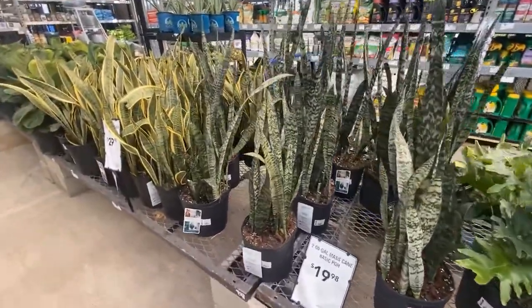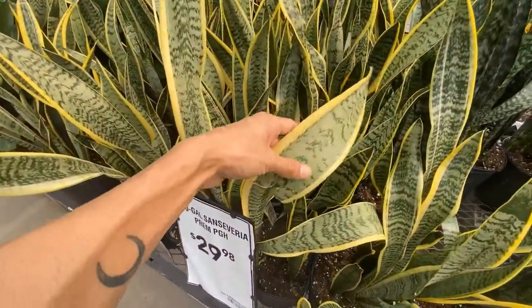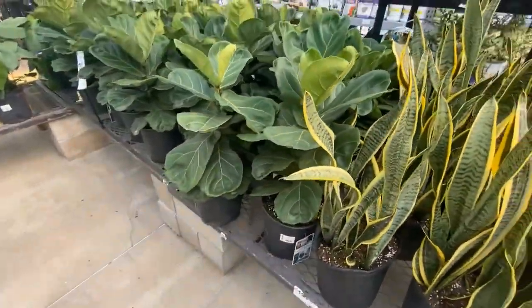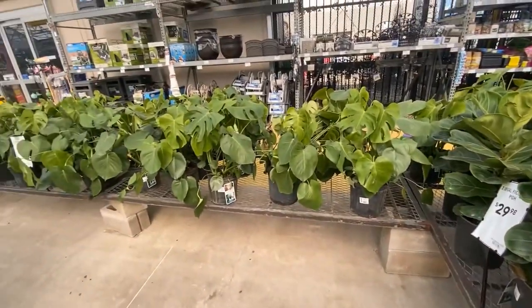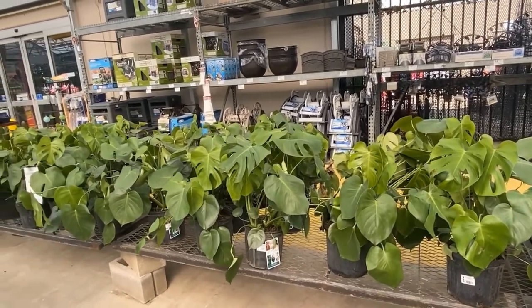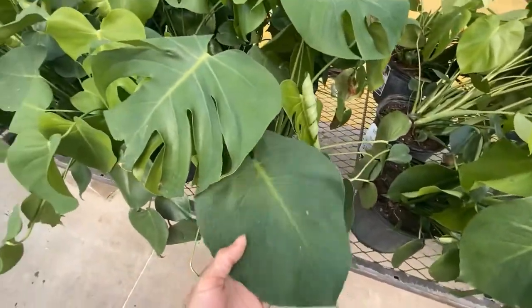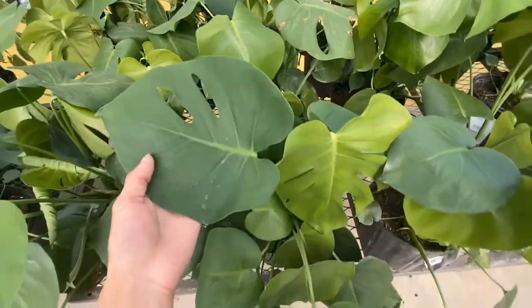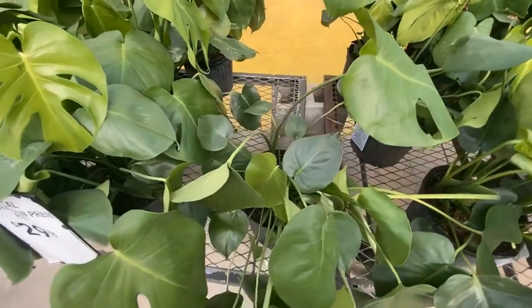And all the snake plants. Someone got hungry over here, started nibbling on some snake plant. Some fiddles. Oh my god. Guess what? Look at all those monsters. You know what? I get excited. I saw one and I let it go. I was like, someone else will get it. But if I see it, I swear to Bob, you go be mine.